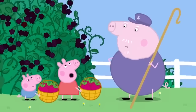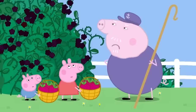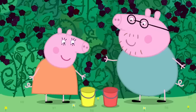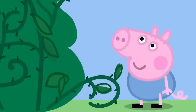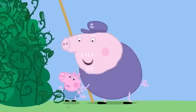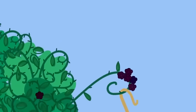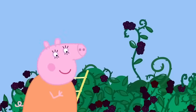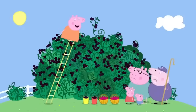Grandpa, why don't you like it? I don't like the way it looks at me. Silly Grandpa, it's just a harmless bush. And it's covered in lovely blackberries. George has seen some really big, juicy blackberries. Careful, George, or you might get tangled. I have a stick for picking hard to reach blackberries. Clever, Grandpa. But the best blackberries are right at the very top. That's why I've brought the ladder.